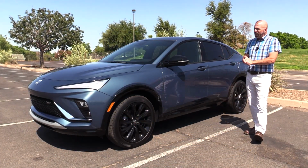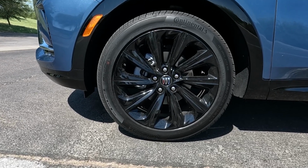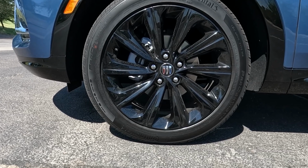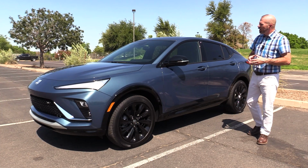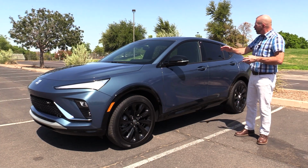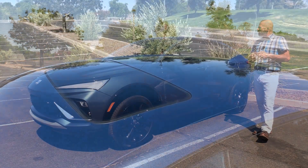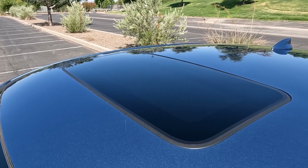Coming around the corner, this has an optional 19-inch black gloss wheel on it and some nice rubber on there. The trim on this is a gloss black, which actually contrasts quite nicely with this ocean blue, I think. Mirrors, also gloss black. Trim around all of the windows, also gloss black. This one also has a sunroof on it. Not a big panoramic roof, but a standard flip up and slide open sunroof.